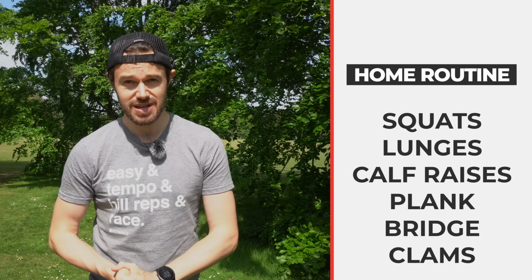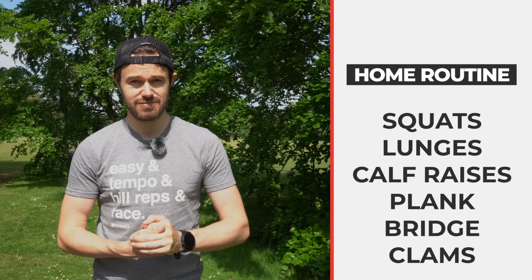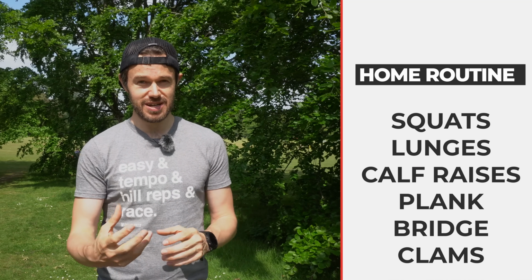So important, especially when it comes to this faster running. And finally, strides. Now everybody should be doing strides, believe me, really important. Put this in after one of your easy runs during the week.